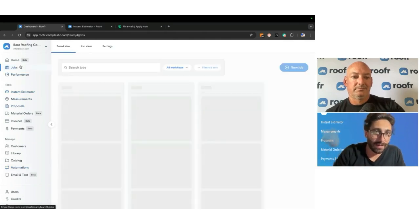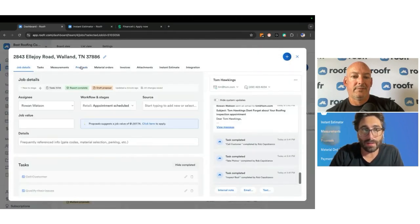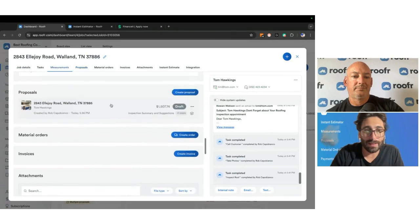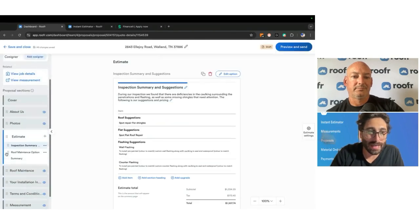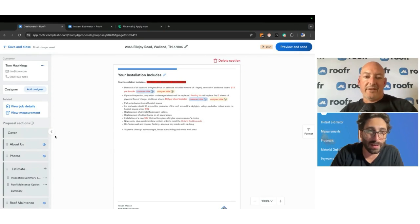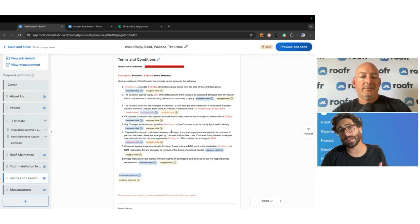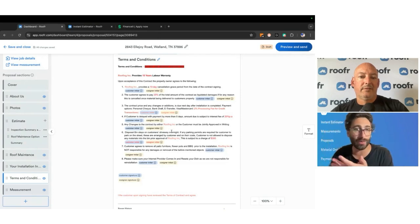And last but not least, Pete, you mentioned that one thing where they have it in their contract as well. I'm wondering if I have it in this template, but I know that exact thing you were talking about. Your installation includes, you could have everything broken down with initials beside each part. There you go. And then even terms and conditions, same thing. Step by step to make sure you're protected and the homeowner's protected. Think about it both ways. It's not just a one-way street there.